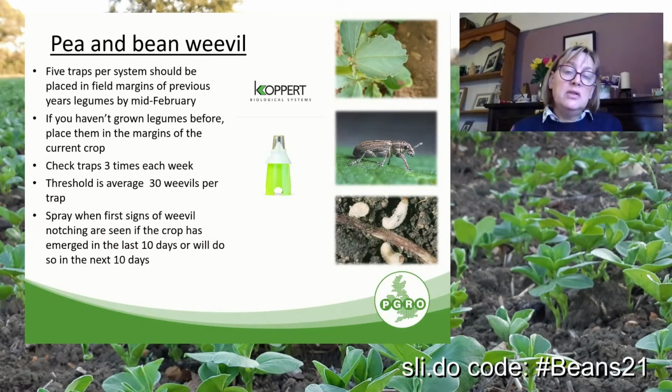So the weevils lay their eggs and the larvae get washed into the soil and feed on root nodules as they start to form. There's a really good trap system available for pea and bean weevil monitoring, available from Coppet UK. They should be going out really in February as temperatures start to warm up in this early spring stage. There's 5 traps per system. They should go onto the field margins of the previous year's crops. If you don't have a previous year's crop, then obviously put them on the margins of your current crop, or where you're planning to put your spring beans. And they need to be checked 3 times a week. It's a pheromone trap, so it's attracting the weevils into the trap. The threshold is quite high actually, so it's 30 weevils average across the 5 traps.